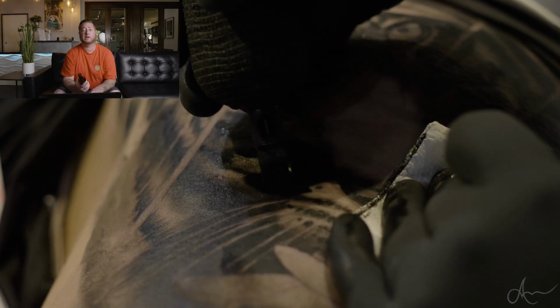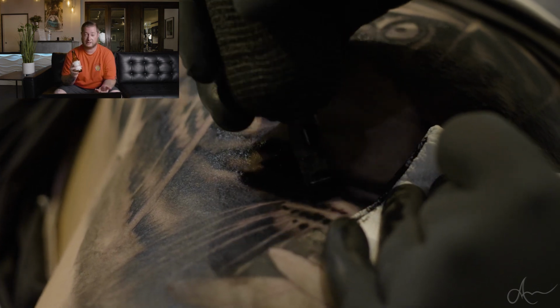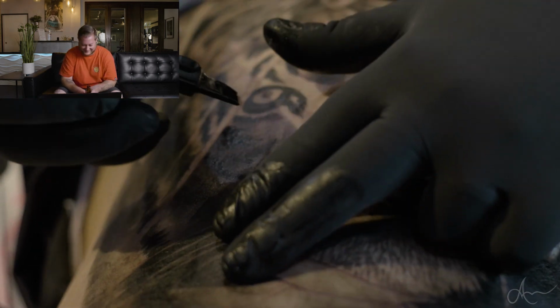Also, to plug Lagunitas, Little Something Something is my favorite beer. So if you guys ever get tattooed by me and you want to leave a tip, 6-pack of Lagunitas. Sorry, I had to.